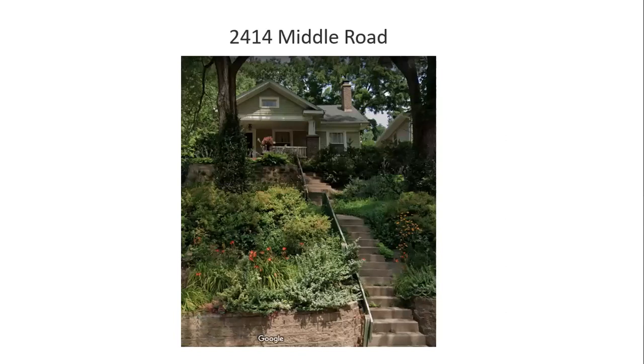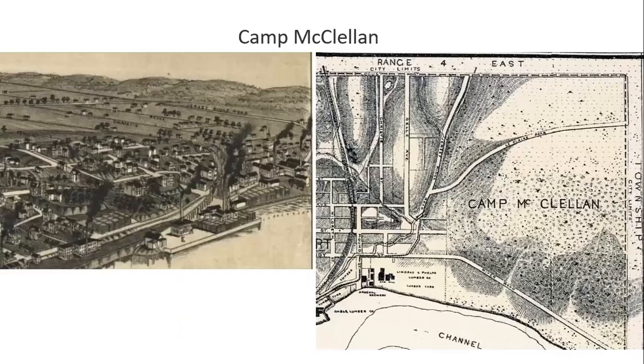So then you turn up Middle Road. This is number 2414, which is a typical American craftsman style bungalow. And once you turn into McClellan Boulevard, you are officially in McClellan Heights. These two images show the area.